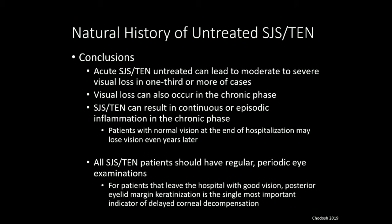For patients that leave the hospital with good vision, keratinization of the eyelid is the most important thing that you can identify to save them from long-term visual loss.